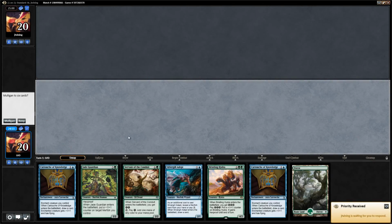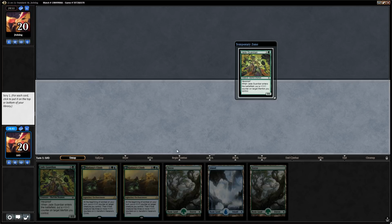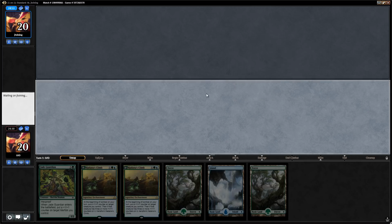Alright, we're on the play, and this hand is missing a second land, otherwise it would have been quite good. And alright, we'll keep this. We've got our 2 combo pieces, just need some of the glue to keep this together. Second Jade Guardian is tempting in case we're up against a control deck. We want a second creature with Hexproof, but we kind of want to find a play before turn 4 that affects the board, so let's bottom that. We also need to find a 4th land still.